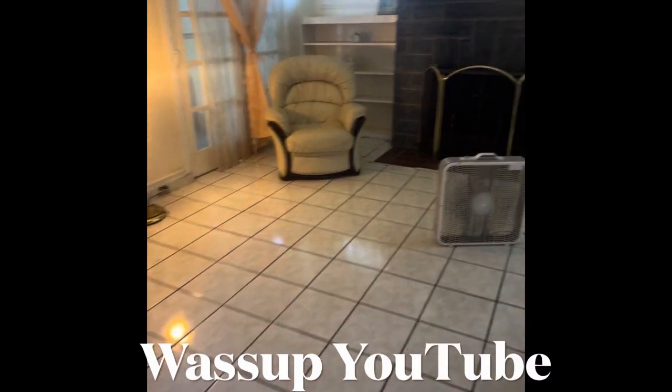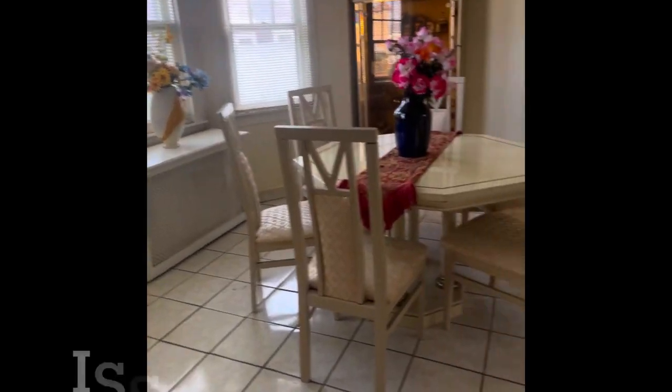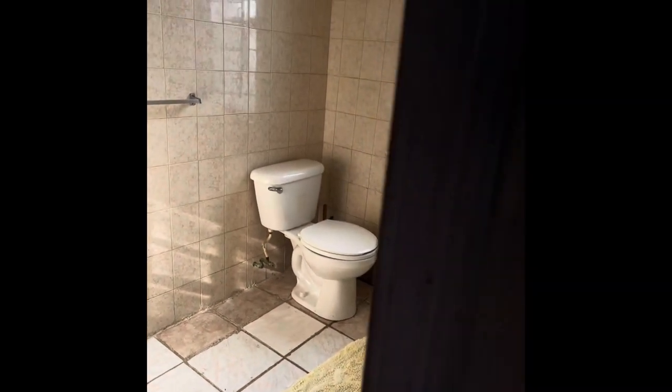So I'm going to, you like the size? So I'm going to just point out some things that could be an issue with FHA. And that's why certain things like chipping and peeling paint. See the ceiling, these cracks. So this is some stuff that the owner would have to take care of. And that's why they're saying conventional only.